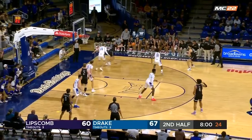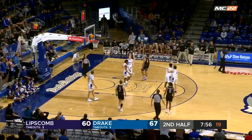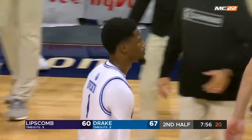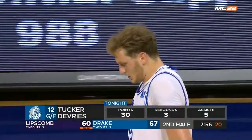Anderson the other direction. Bulldogs up by 7. That equals their biggest lead. Foul called against Overton, and that'll be number 4. Number 4 on him, and another foul drawn by Boyd, using that body to create contact off the bounce. He had the ability to shoot the basketball.